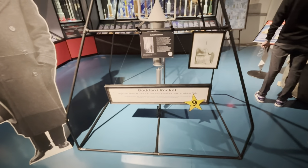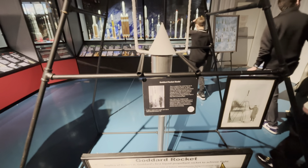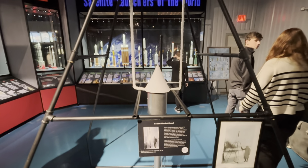As we continue on, this is an early rocket, and the creator is that cardboard cutout right there. I don't know how well you'll be able to, but if you want, you can pause and read those signs. We're going to move on to the rocket models.